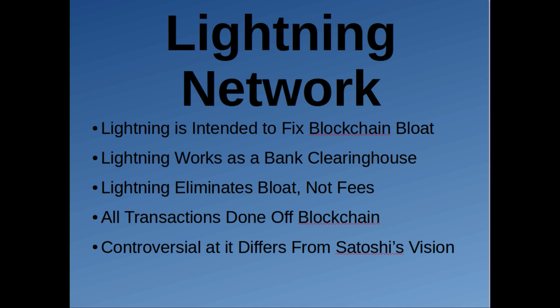So basically all the transactions are done on the Lightning Network, but then the Bitcoin blockchain and the power of the blockchain just basically catches up to all the transactions that are done twice a day. So that's basically how it would work. And so this is very interesting.